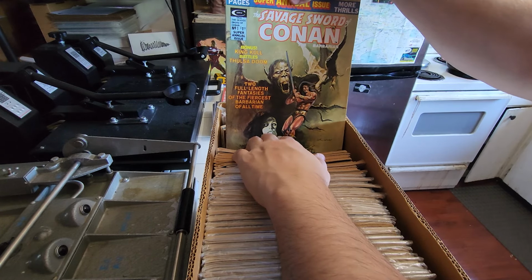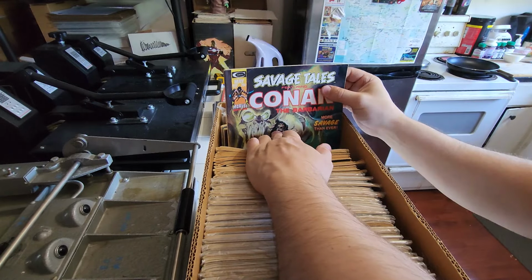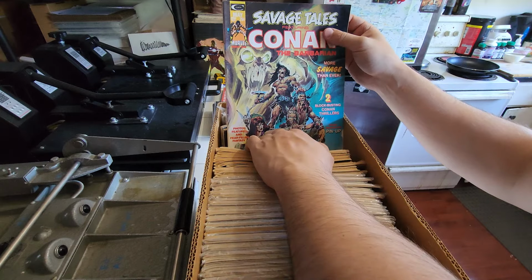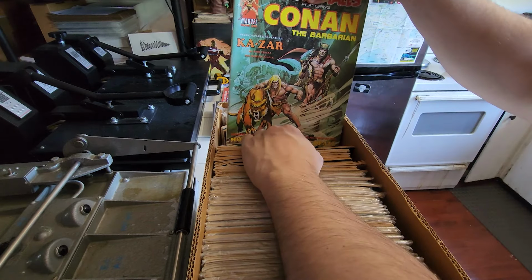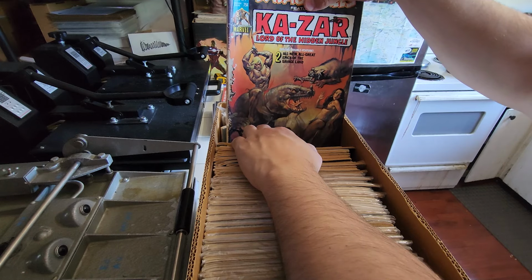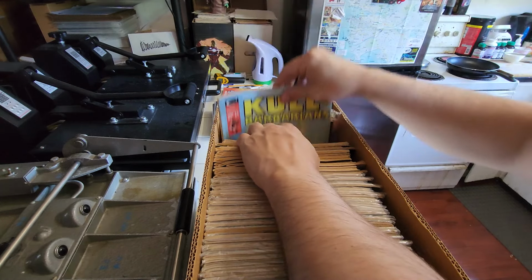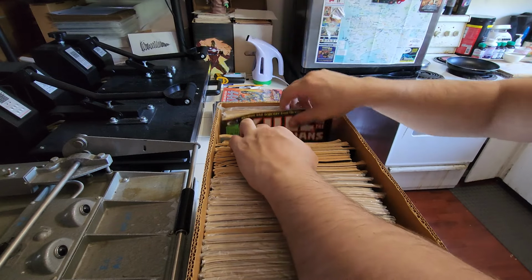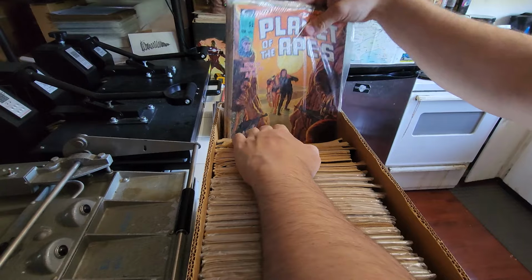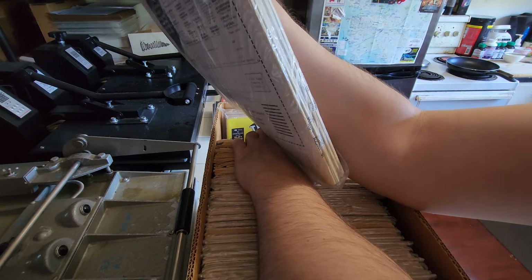So Savage Sword Annual 1. And then Savage Tales. Too bad we didn't have number 1, but I think this is like 3 or 4. And yeah, I don't know, they're not numbered. I think those are like 3 and 4, and this is like 5. Oh, 7. There you go. And then Conan the Barbarian, number 1, 2, 3, and then Planet of the Apes, entire collection, I think, or 1 to 5. Yeah, 1 to 5.